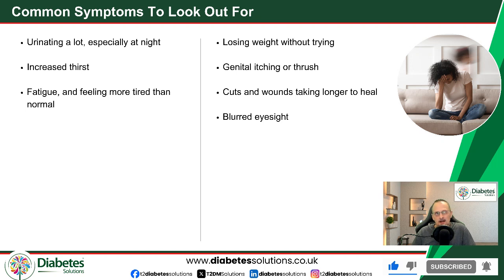So if you're getting up once a night, twice a night, every single night of the week, in my experience, that's a red flag and that should be checked out. If you're getting up once or twice a month, it might not be a big issue, but if you are concerned, do go and get it checked out.